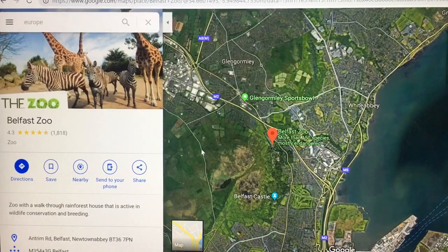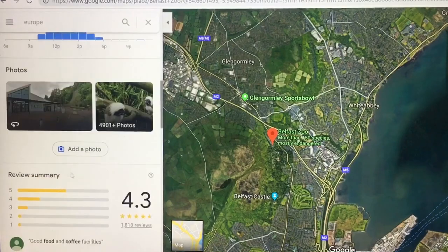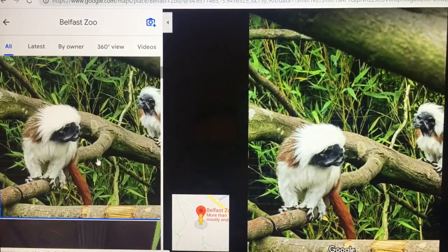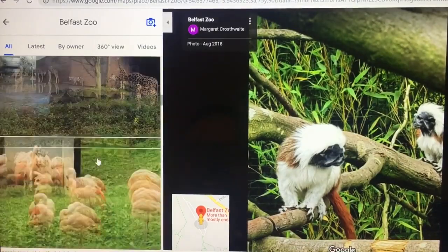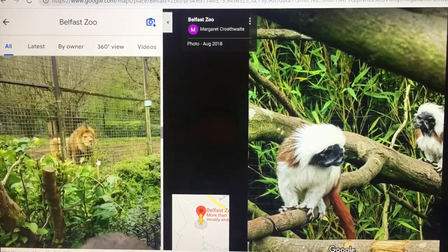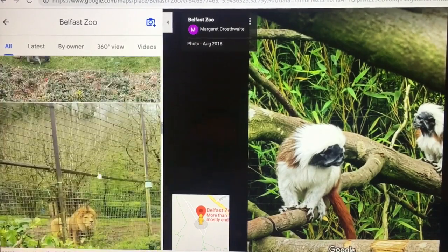Belfast Zoo. Zoo with a walk-through rainforest house that is active in wildlife conservation and breeding. I really enjoyed it here. You know, you go to some zoos and you think, oh god, I feel guilty. It wasn't one of those. Oh, nice big lion.